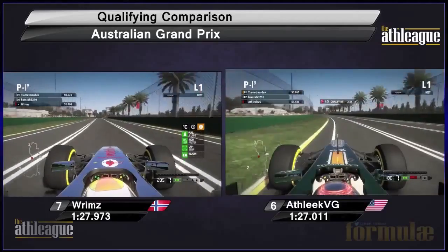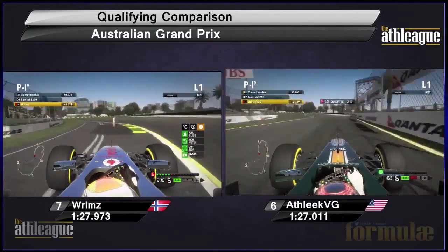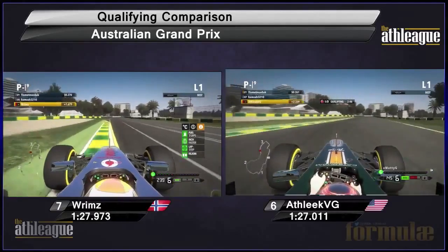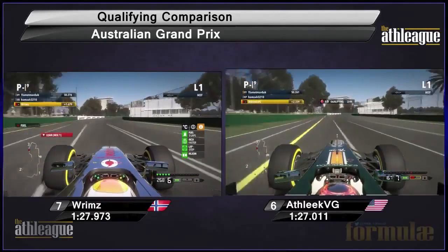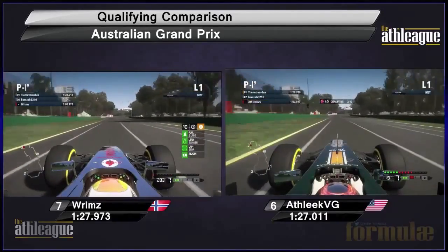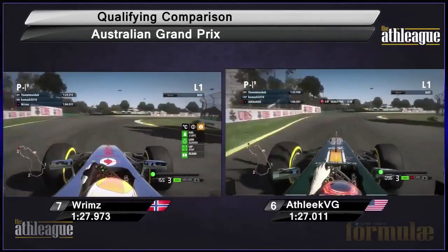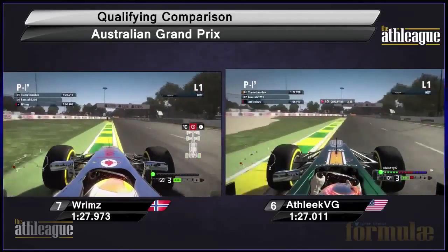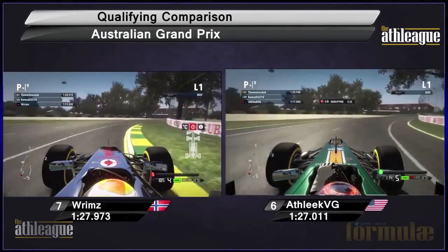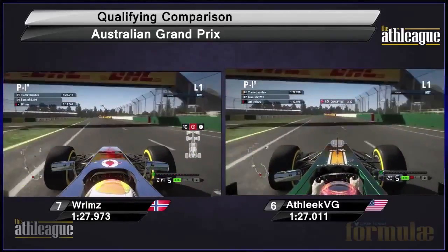Coming up to the middle sector now, and who's going to be ahead? I think it's Wrimzy. He cuts the corner a little bit there, but it doesn't cost him too much time on the bollard there. He's just ahead by a little bit. But coming now to the close of the lap, Wrimzy puts the engine mix down, I think. I'm not too sure there. Brakes fairly well, takes it in third gear. Both drivers in third gear nicely. Now coming through here, you can lose a lot of time if you don't get it right. Wrimzy takes it in fourth gear, Athleague in fifth.